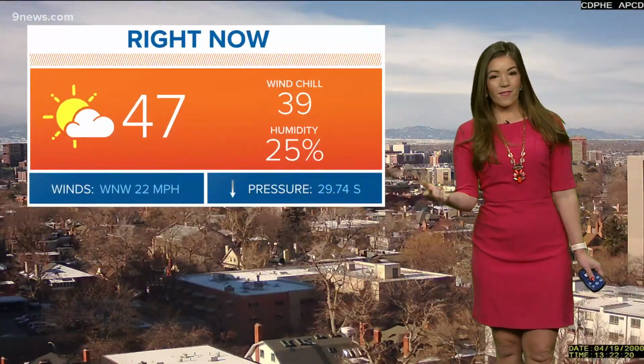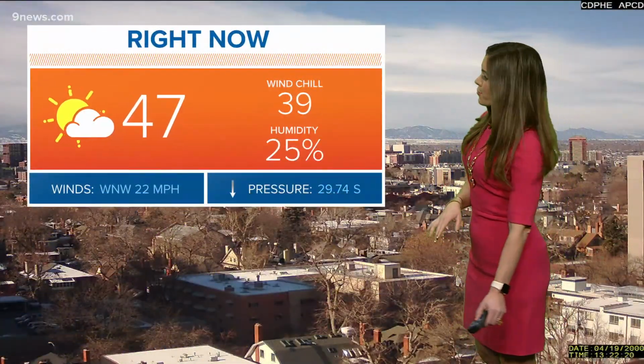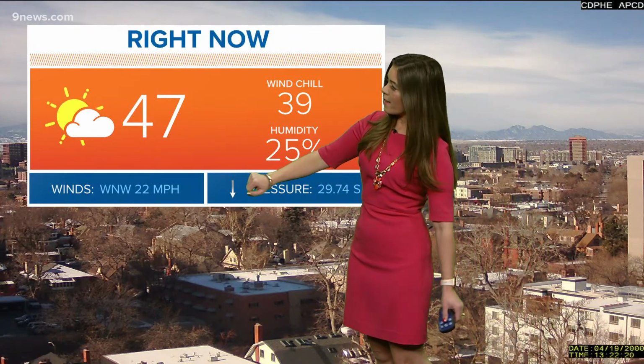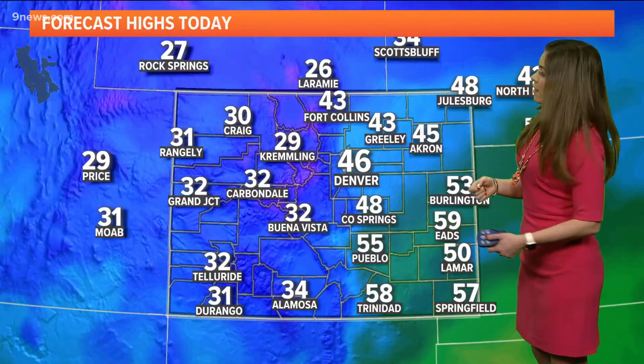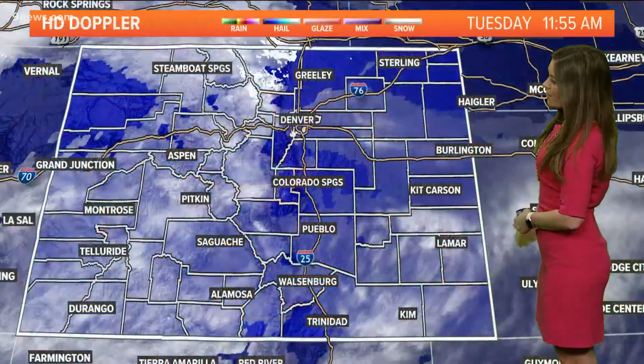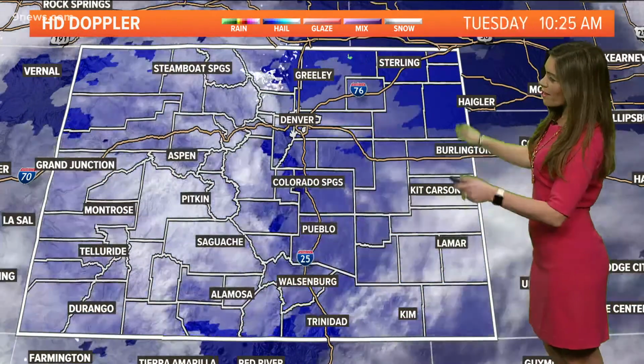Right now we're at 47 out at the airport. Again, temperatures on the seasonal side, the winds kicking up quite a bit out of the west-northwest, and you can see that wind chill value more like 39. So it does feel a little cooler out there. We're watching daytime highs in the 40s and 50s across the eastern plains.